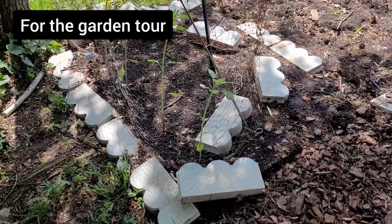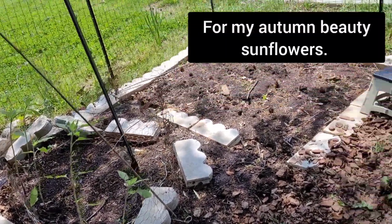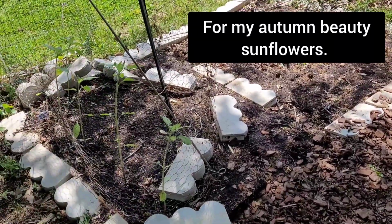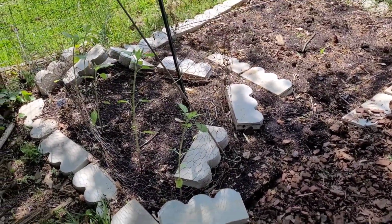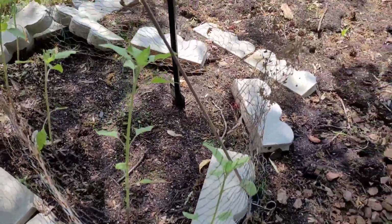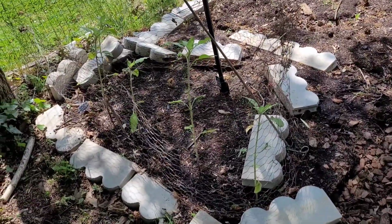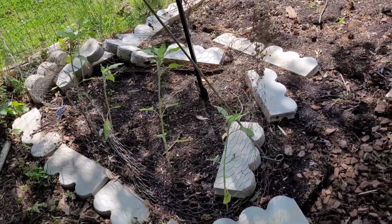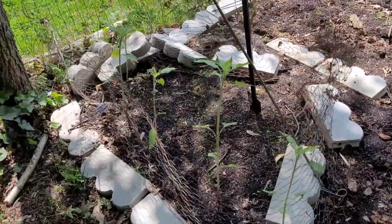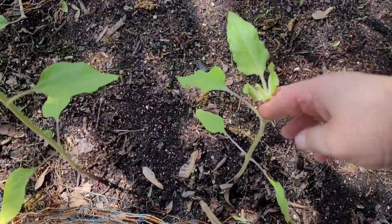And now let's get to the footage I shot yesterday. You may see that this looks a little crazy over here. It does not look neat and organized. And that is because, and you may notice I have chicken wire up, and that is because some critter, I think probably our resident groundhog, has been coming in and taking the leaves off of my sunflowers.